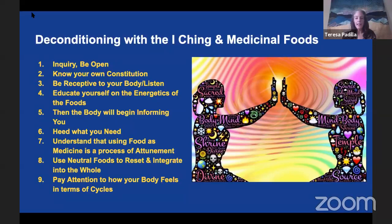So questioning, being open, is the first stage to start anything, because you're at a stage of being unknown. You're insecure in the first part of the foundation. So there has to be a willingness to be open and to inquire. And where do you inquire? You inquire within first. And then knowing your own constitution.